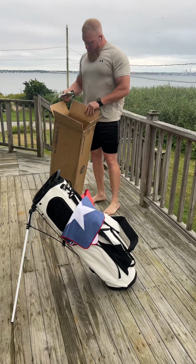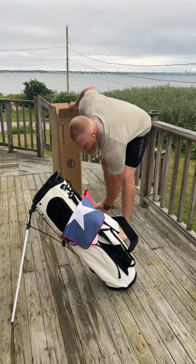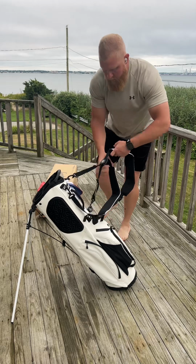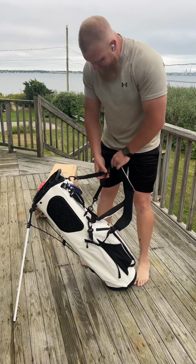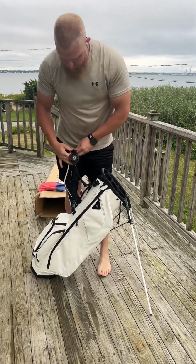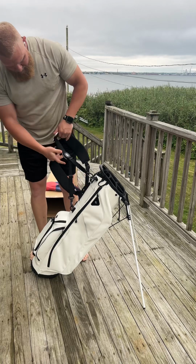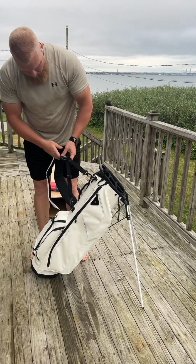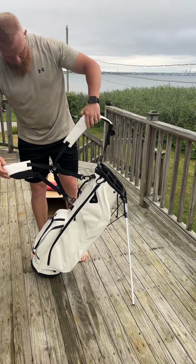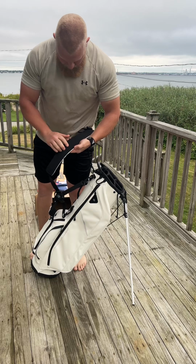Gotta throw the stuff away. So this, I'm not sure how much I actually love this system. My Yogio has it. Really don't like it very much, so we'll see if I like this one any better. I know some people love this. I do not. Thus far, we're gonna see how this goes.